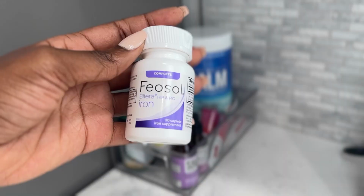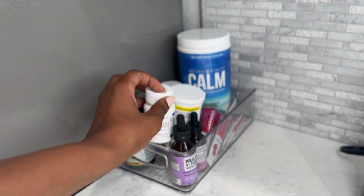Next up, we have my vitamins. Now, I am anemic, so I do take iron, but I also take daily supplements that my husband does as well. And so to keep them top of mind, I do keep them out on the counter, but I contain them in this little clear container by the side of our refrigerator.